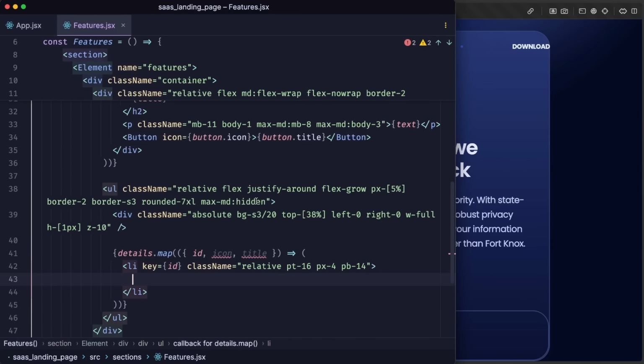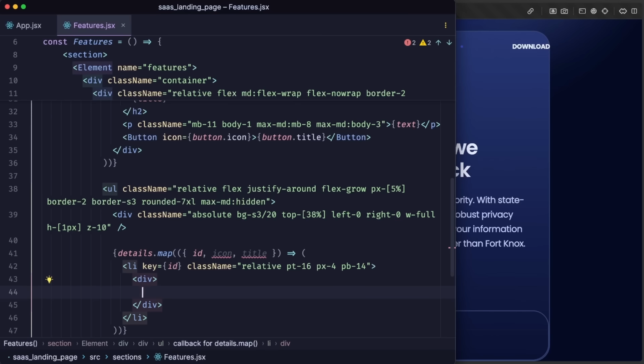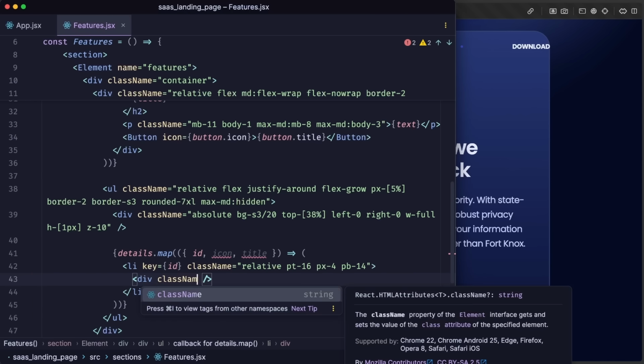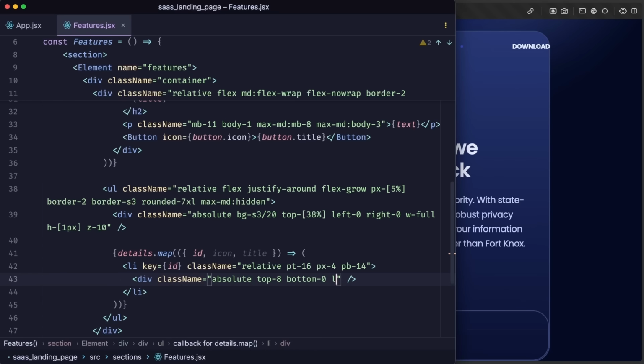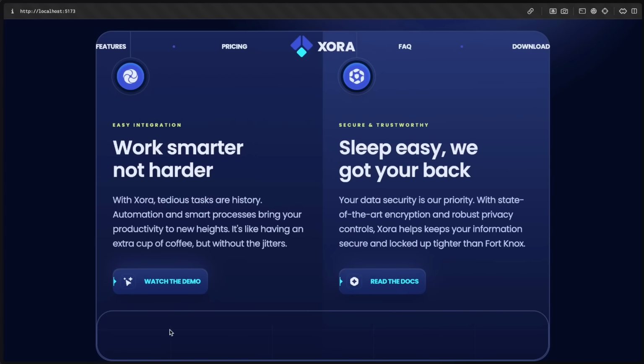And within each one of these list items, we can now render a div. This div will also be self-closing. So let's just close it right here and give it a class name equal to absolute, top -0, bottom -0, left -1 over 2, background of S3 over 20, W of 1 pixel only, H full, and a Z index of 10. Now we have those vertical lines appearing right here, giving us nice space to put our details within.